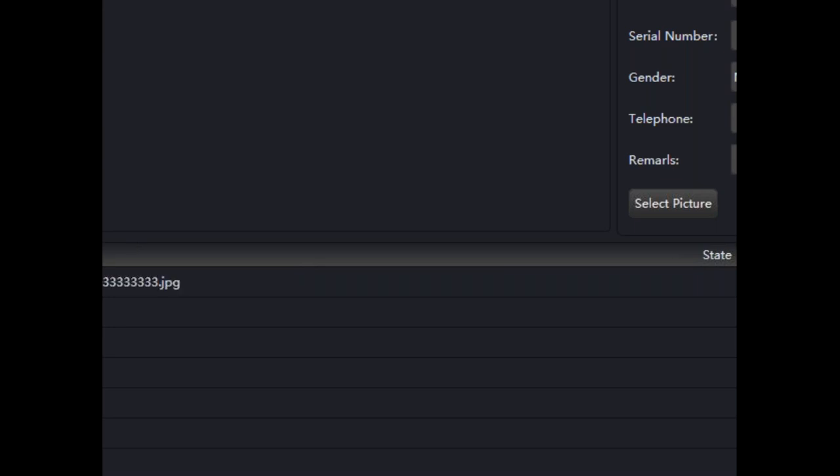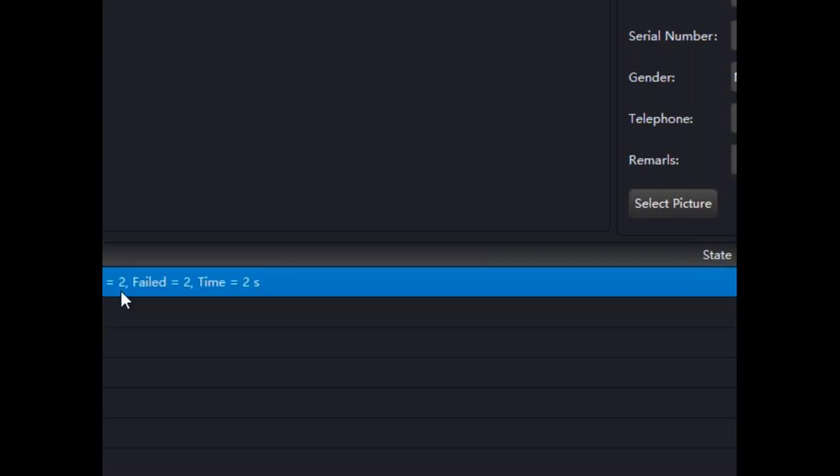So there it goes. It's importing multiple faces. The folder that I selected on purpose, I put four pictures in there, and two of them didn't meet the requirements. I'll go over the requirements in a second. I wanted to show you guys that if you don't meet the requirements, it's not going to allow it. So I've got two good, two bad.